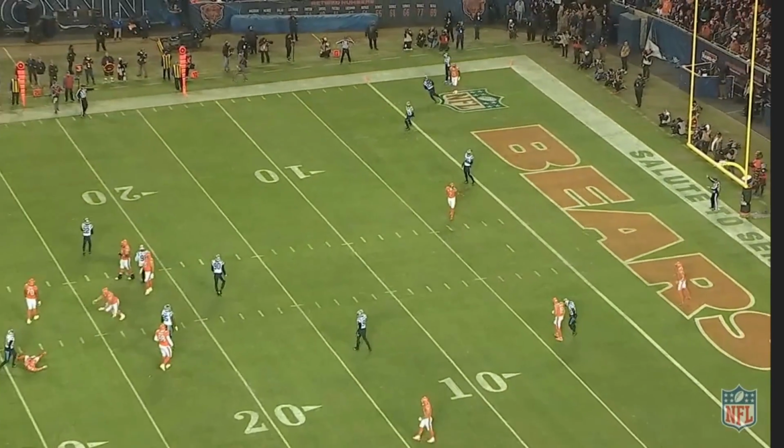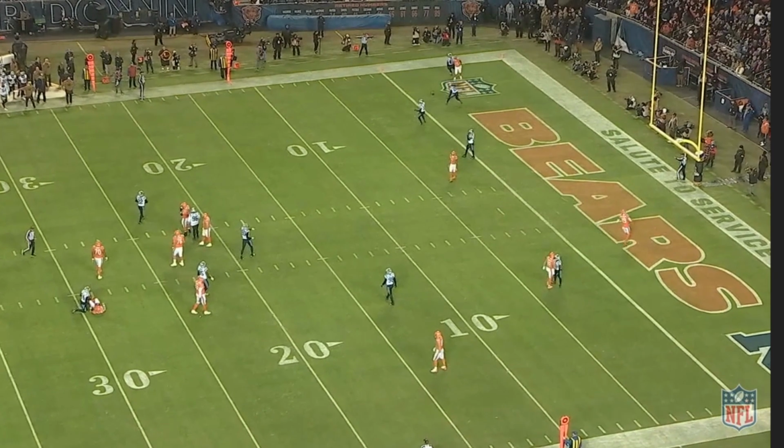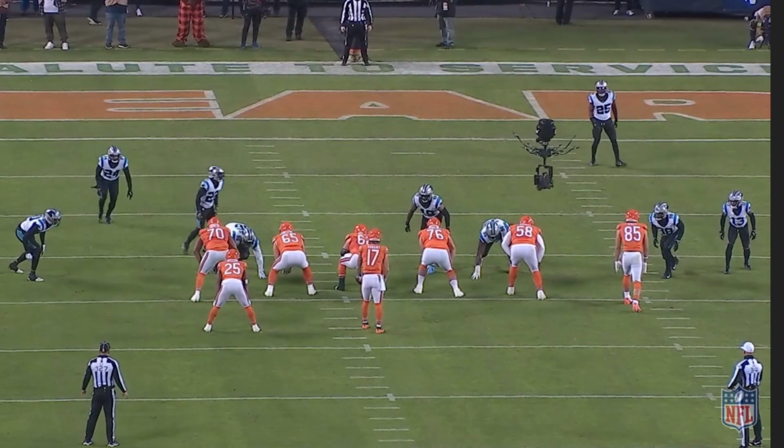Again, the body language right here, y'all, look at it. Look at 2. He's standing on the 3-yard line. Look at it. Boom. I get it. I don't love it, but I get it. I empathize with it.